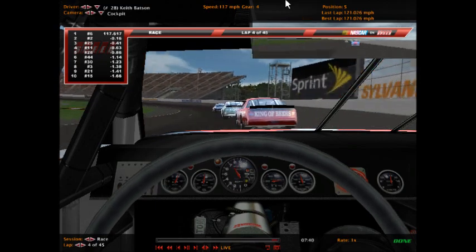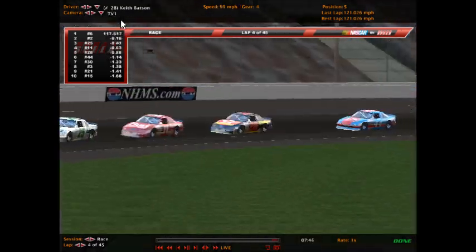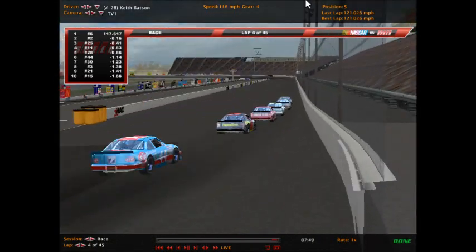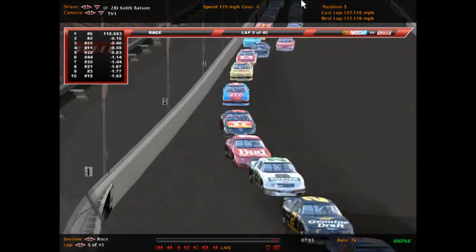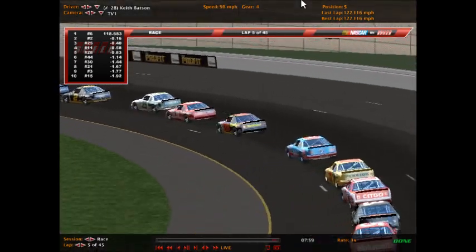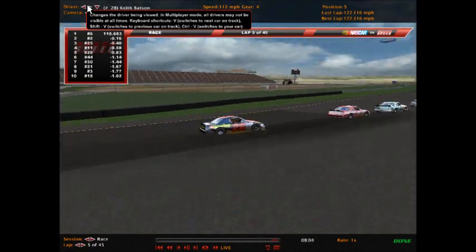Batson, an avid short tracker, and this also could be considered his home track as well. And of course, he actually has 2 home tracks. This one here, and also the New England Dragway, which is in nearby Epping, New Hampshire. This track here is located in the city of Loudon, New Hampshire. But Batson rides in 5th position at the moment.